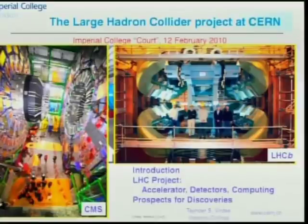So I'll be giving you a small introduction on the physics of it, the science, if you wish, and then go through the items of the accelerator, the detector, computing, and the prospects for discoveries. Now, particle physics is a modern name for a centuries-old effort to understand the fundamental laws of nature. So the experiment I'm describing is a particle physics experiment.